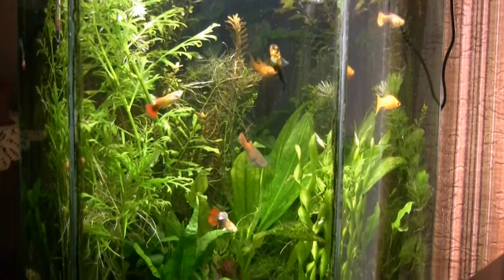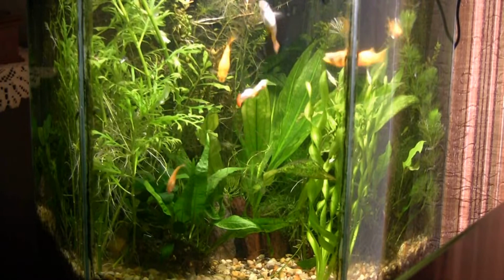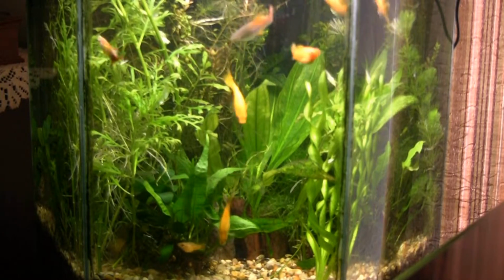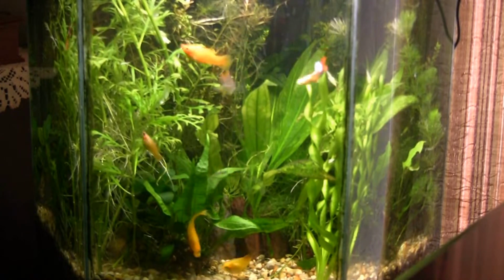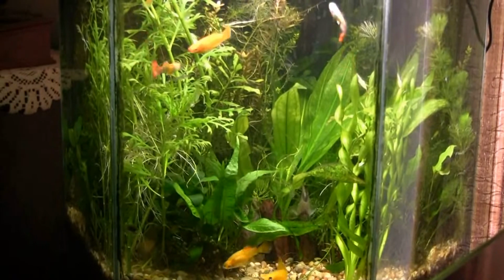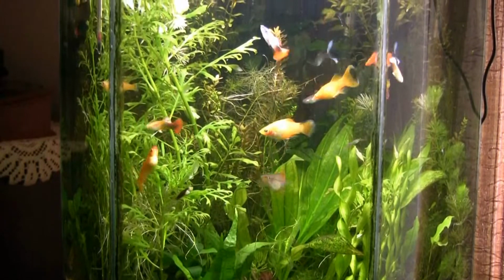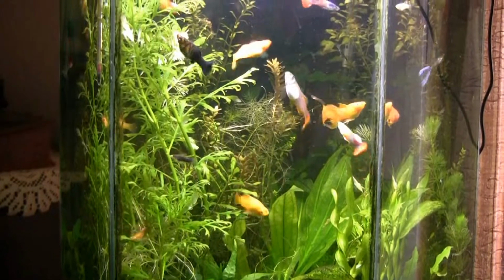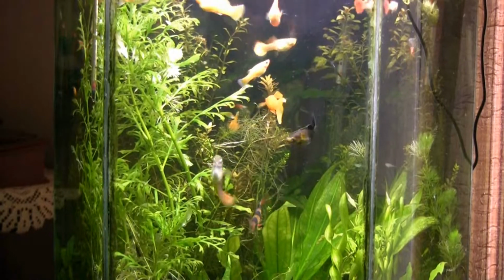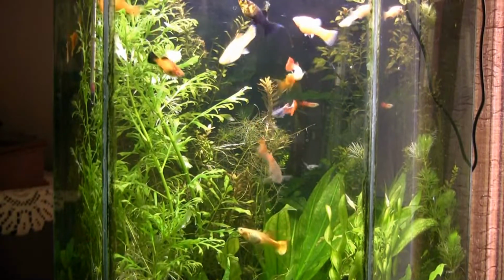And having straightened this tank out a little bit, you can see the Amazon sword doing well back there. And especially interesting is the water wisteria that has grown so strong in this particular tank, the left-hand corner there of this 30-gallon hex tank. And it does not grow well in the other two tanks. So I'm not sure if it's temperature or light. This gets a little bit of ambient light from the window behind it.